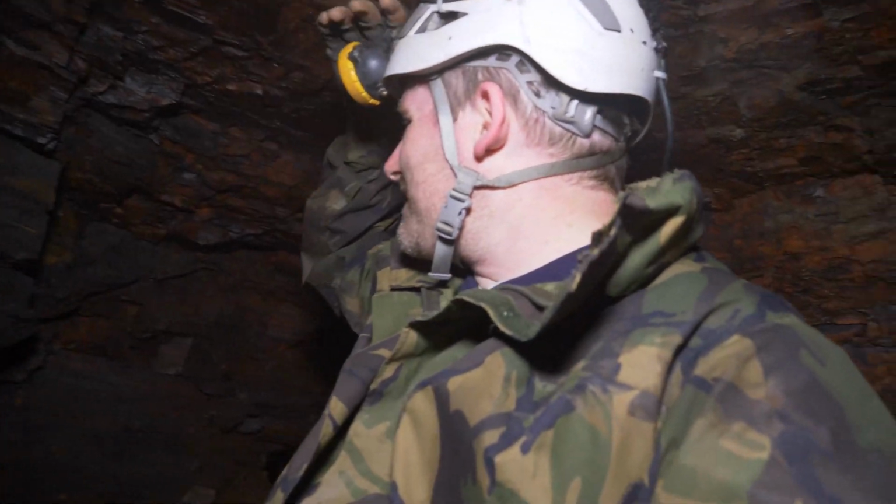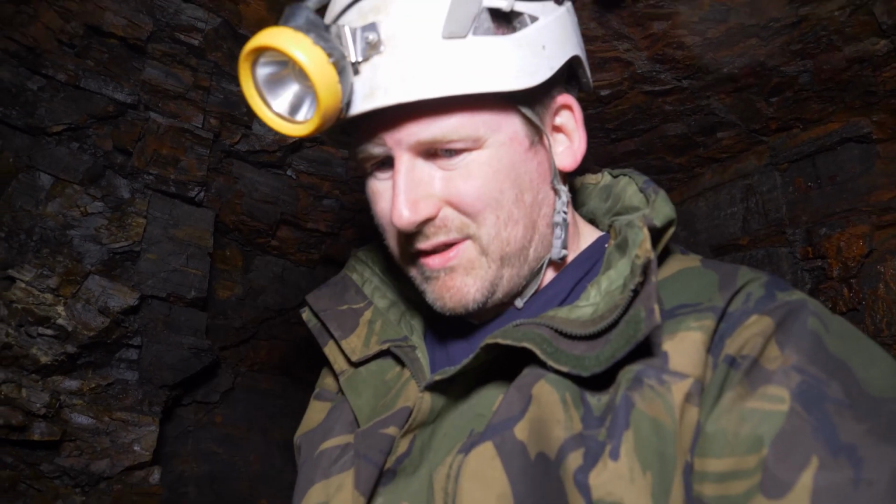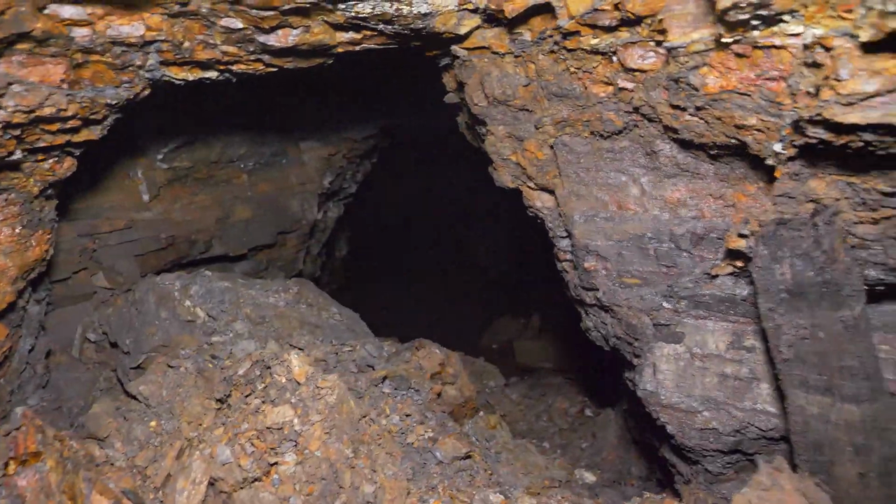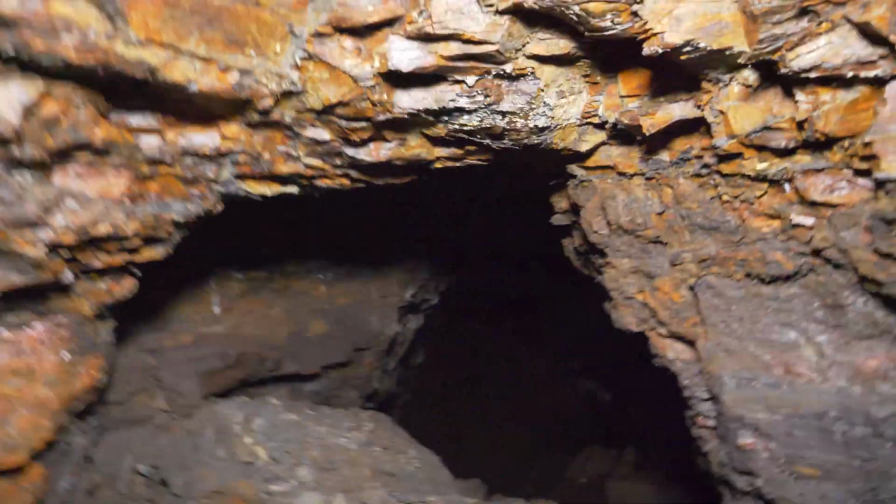And it's areas like this where the air's not bad, it's not going to set an alarm off or anything, I don't think, but you can certainly feel it. There's a change in air quality, that's for sure. Down from 21% to probably about 19 or something.